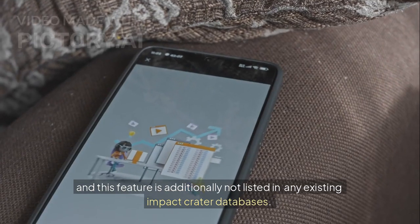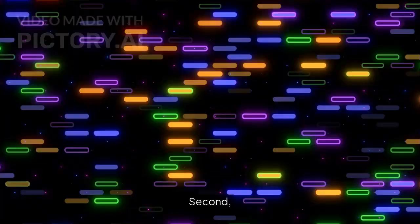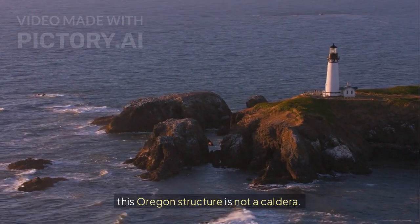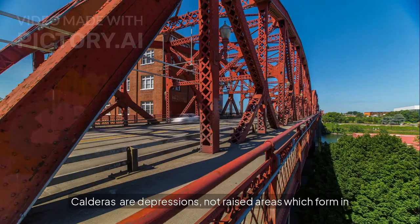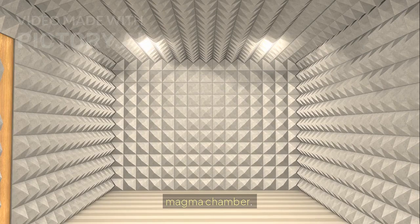And this feature is additionally not listed in any existing impact crater databases. Second, caldera? This Oregon structure is not a caldera. Calderas are depressions, not raised areas, which form in the ground after a very large volcanic eruption drains a significant portion of a volcano's magma chamber.